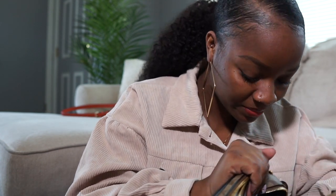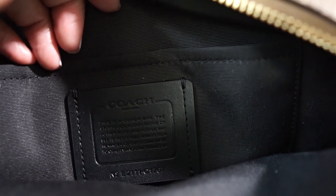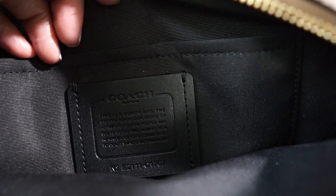On the inside of the bag, I'm just going to take out one pocket. So basically, this one is in the black. Of course, you have the stamp on that says, this is a Coach bag. The story patch is our badge of authenticity. Few people may see it, but it will always be a reminder of our commitment to quality and craftsmanship.